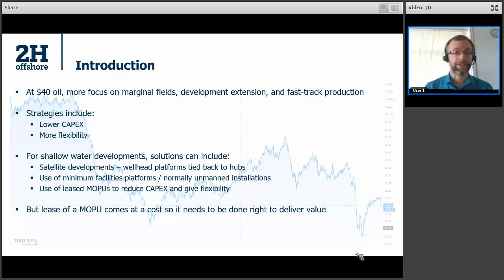Some of the strategies that can be beneficial in making this work are around reducing capital expenditure in order to make a project more viable, but also in terms of having flexibility to be a bit agile as the market evolves or as a reservoir evolves, to avoid future capex expenditure to maintain a field, or to allow you to sort of cut your losses if necessary.